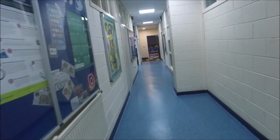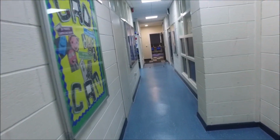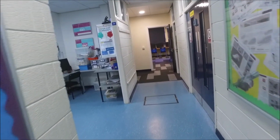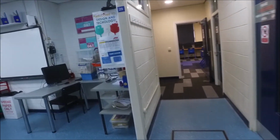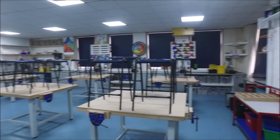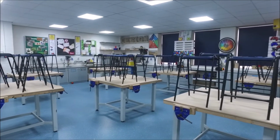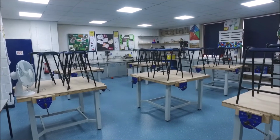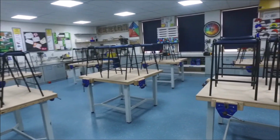As we leave the Creative Arts area, we cross over into our Computing and Technology department. Here you will learn practical and design skills in our technology area. This room is a fully functioning workshop where you will learn how to effectively handle machinery and tools to adapt a range of materials to a variety of design specifications.